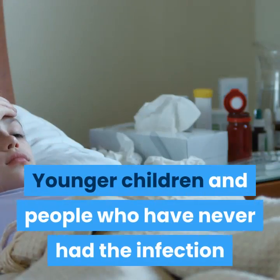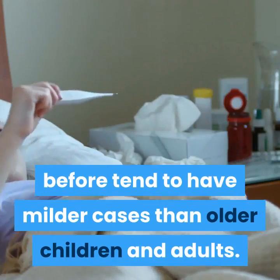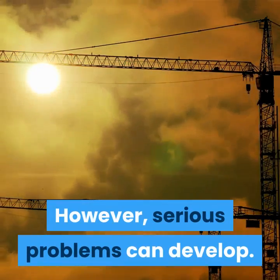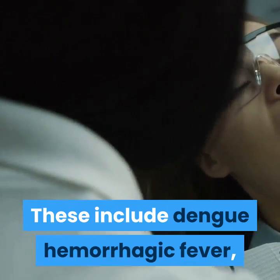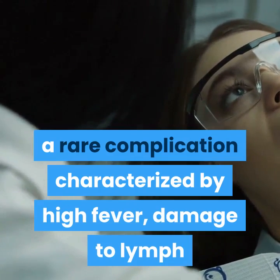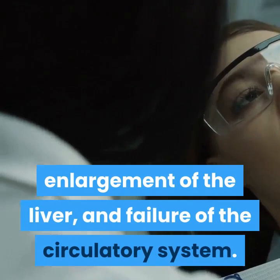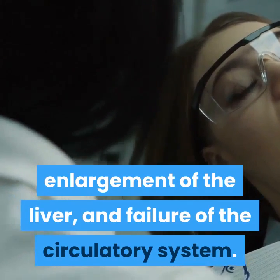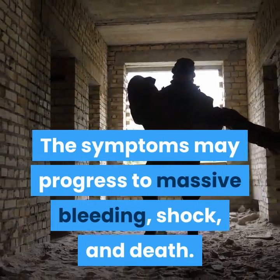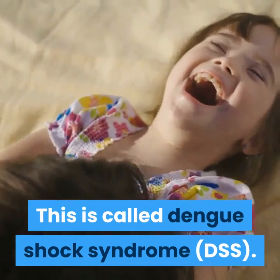Younger children and people who have never had the infection before tend to have milder cases than older children and adults. However, serious problems can develop. These include dengue hemorrhagic fever, a rare complication characterized by high fever, damage to lymph and blood vessels, bleeding from the nose and gums, enlargement of the liver, and failure of the circulatory system. The symptoms may progress to massive bleeding, shock, and death. This is called dengue shock syndrome (DSS).